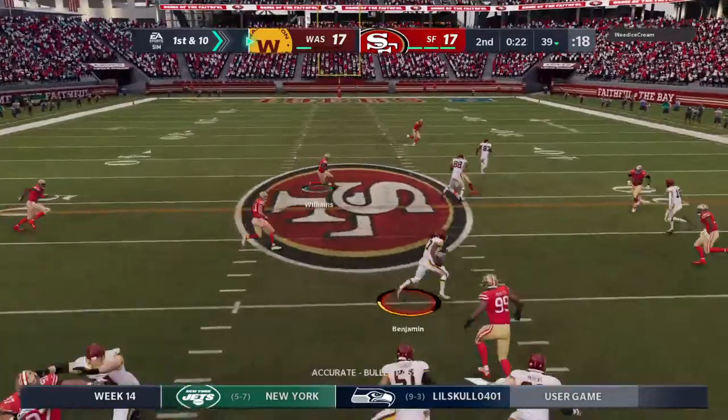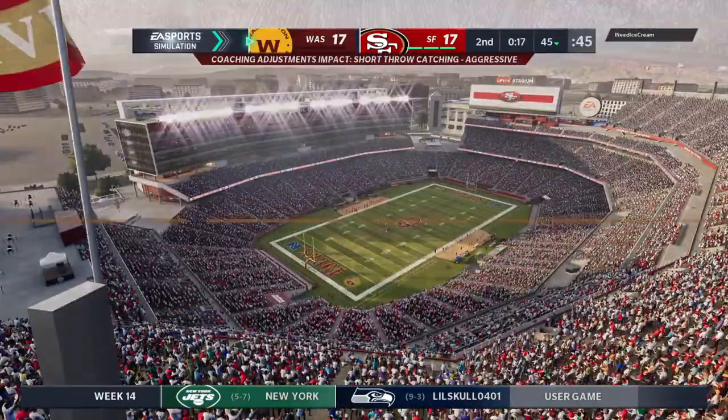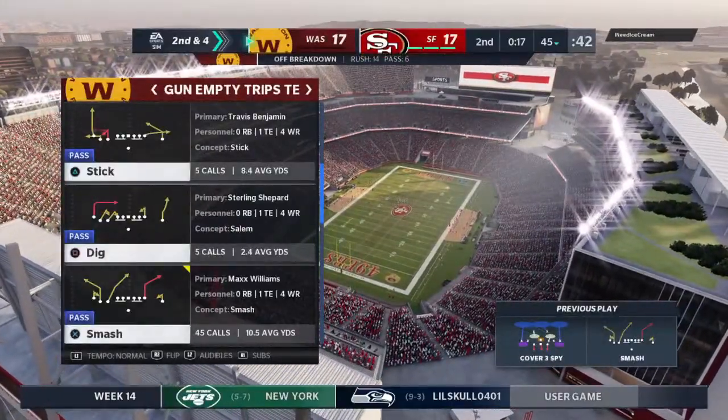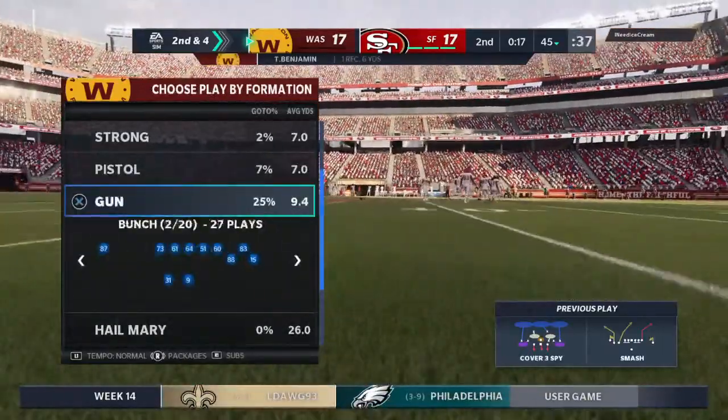From the gun, here's Stafford. He'll get this to his running back, Benjamin. Stafford's pass. And now Washington going to go ahead and use their final timeout as they'll stop it with 17 seconds to go in this first half of action.